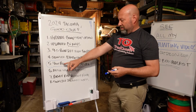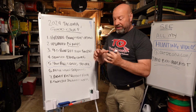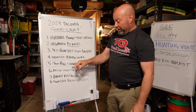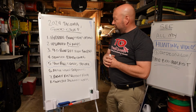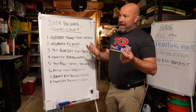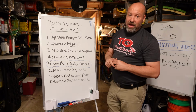So the fact that the new Tacoma is coming with a bigger 46 millimeter diameter piston inside that shock, going bigger that way, and then it's also a piggyback style external reservoir on them, is a very nice feature that's coming on the TRD Off-Road. Not many people talk about it. That is a beautiful thing. I saw that on Car and Driver YouTube channel.